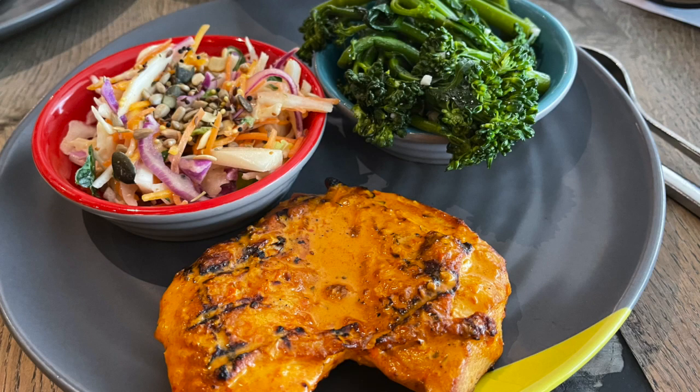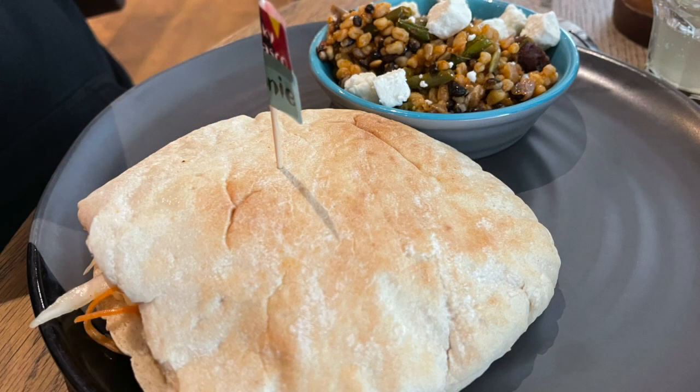So we stopped here and had a nice little chicken dinner and had a few walks around the shops, including some coffees and cakes, before we headed to our hotel for the night.